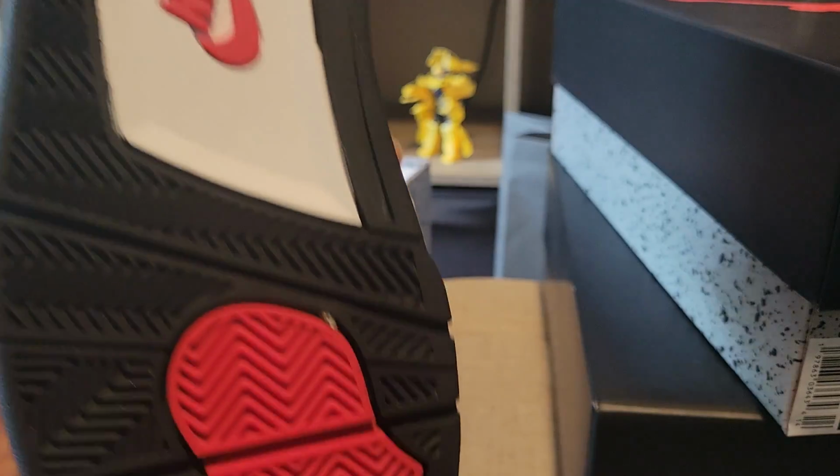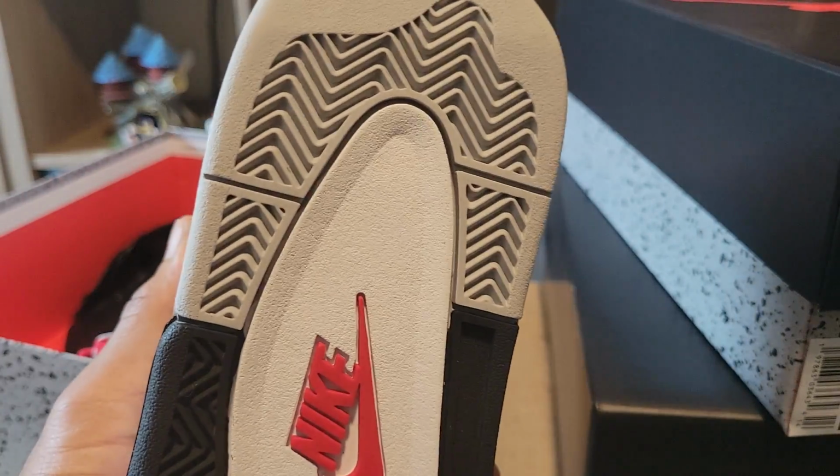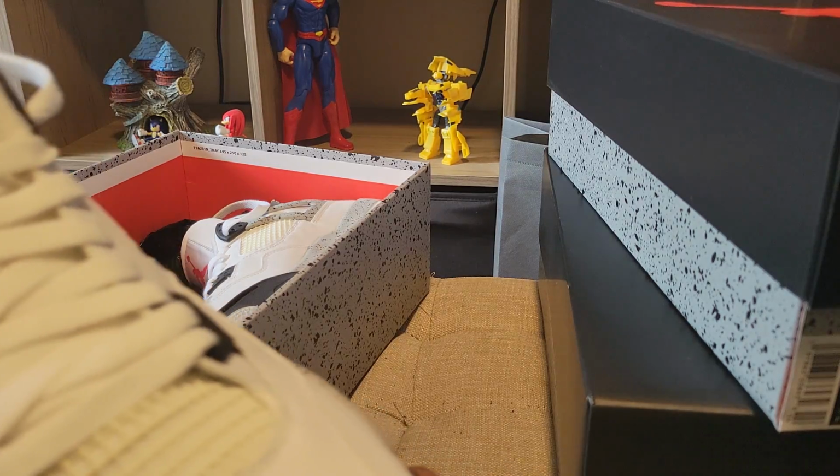Look at the bottoms. You could tell I didn't wear these much. There's a little rock in there. I'll get that out after this video. But you could tell, man, there's no heel drag really at all. All the stars are there. All the stars. Some people would say, man, you didn't need it.